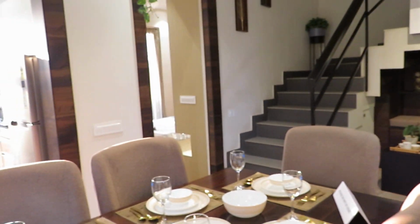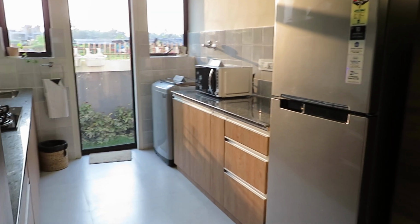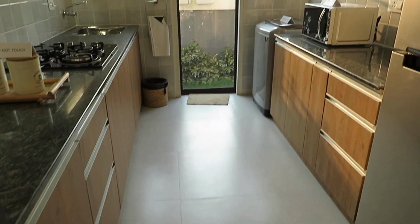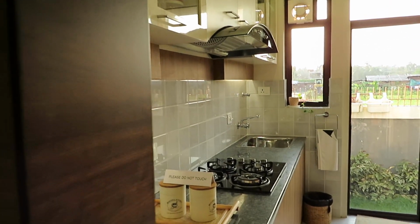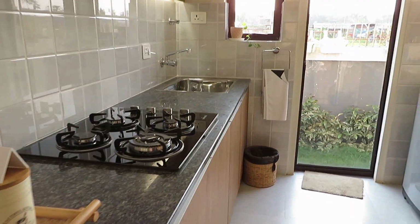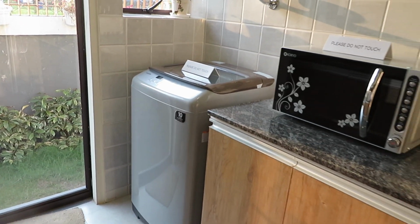And now come this side. So this side will be your kitchen space. Parallel platform will be given from this side and that side. Luxurious kitchen with chimney hub space, and see the tile selection again. And this is the granite basin space, and this side will be your washing machine point, and refrigerator point will be over here.